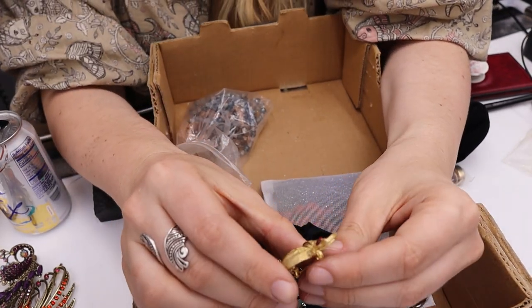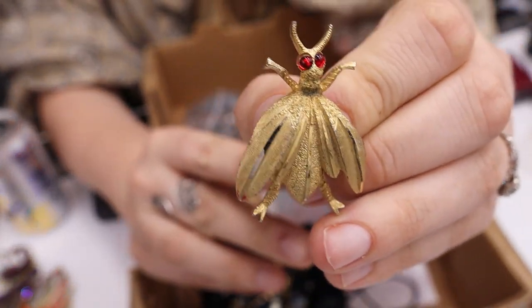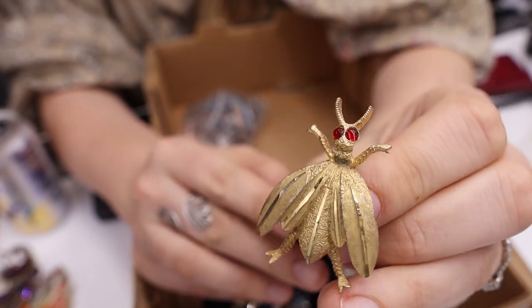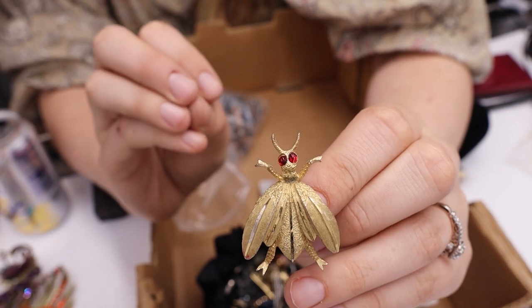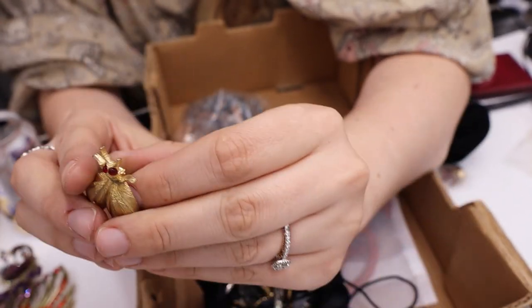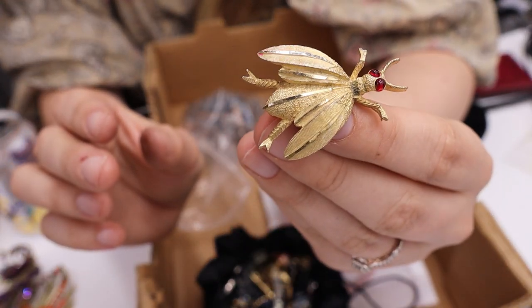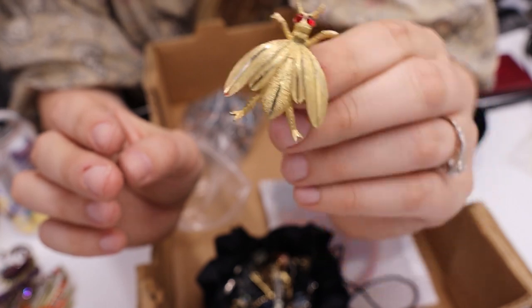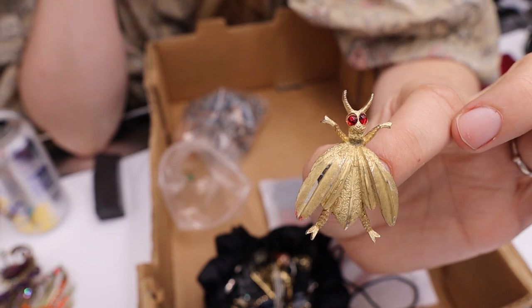Okay, I love my bug jewelry, and this guy has big red cabochon eyes, and it's the kind of red where it throws the light and it makes the inside of the glass or whatever just pop, and that's lovely. Oh, it's a BSK. We love him. He's a little beetle guy.